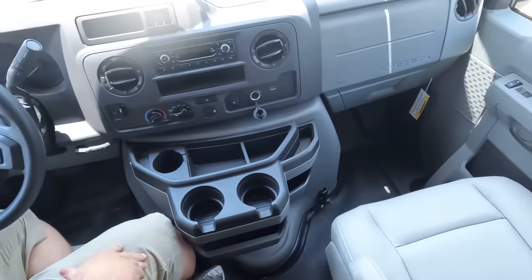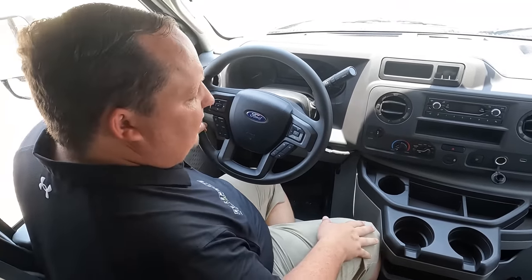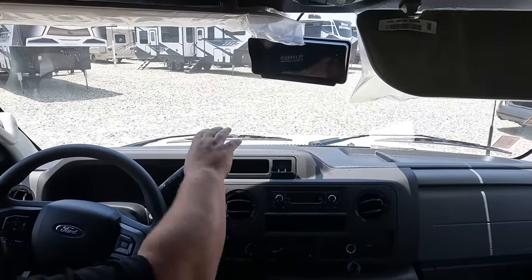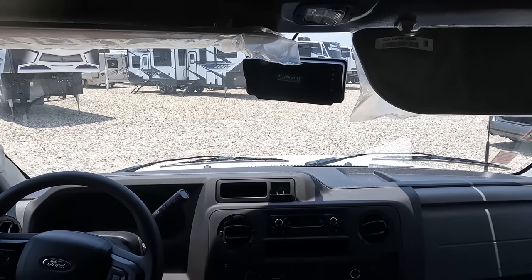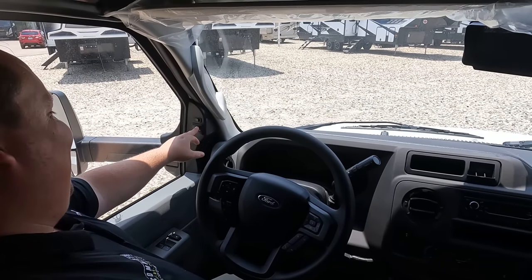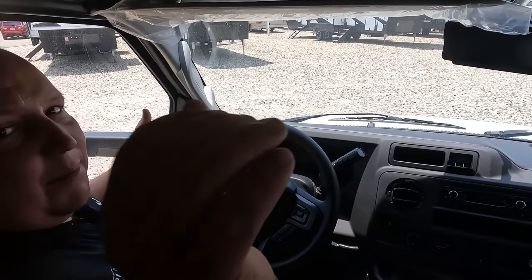Look at these upgraded seats, very nice. It's your typical E350 chassis. You got your cup holders here for your Red Bulls. You got some soda holders right here, sound player, and then here's where your cameras are. You're able to see your left side, right side. I actually prefer this because you're able to see it the whole time. Not only that, these have power. Excuse me. We got the power adjustable mirrors right here in our Class C motorhome. I have to actually adjust them individually.